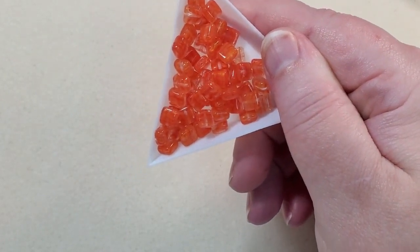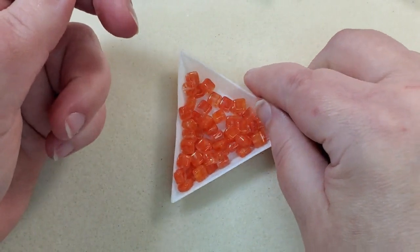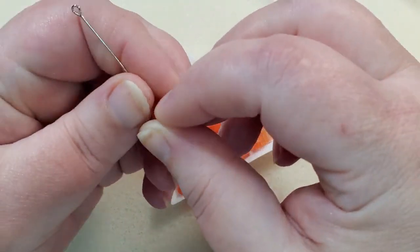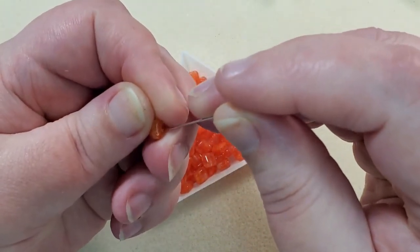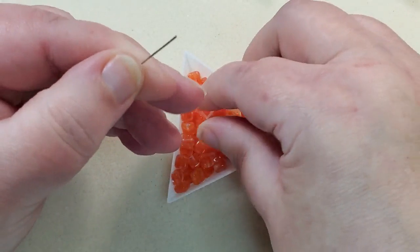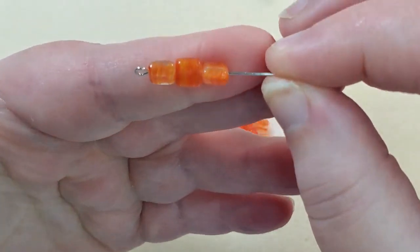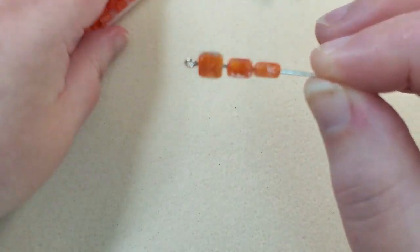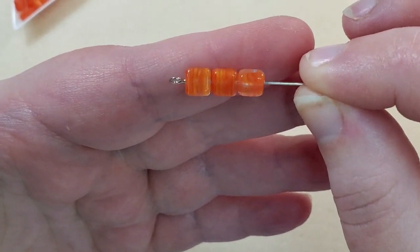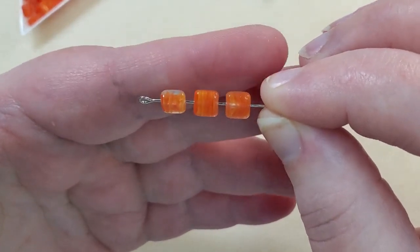And then next are Czech glass pressed squares. And mine say fire swirl is the color on mine. Those are just really pretty. They've got all kinds of different shades of orange, I guess. Well, I don't know if I'm trying to get it in wrong. I'm trying to put it in where there's not a hole, so that's probably what my problem is. That's what those look like. They're just really nice. There's little striations in there. The way the color settles in the bead is different in each one.